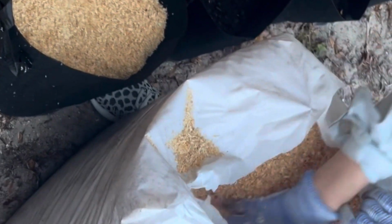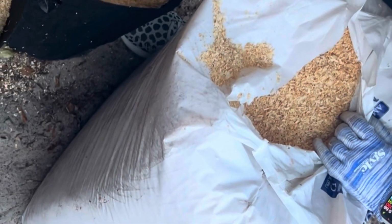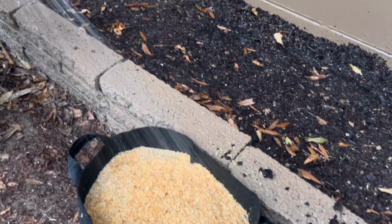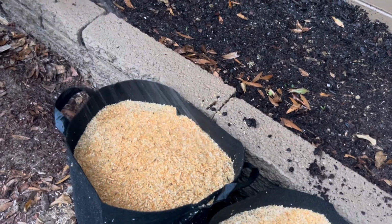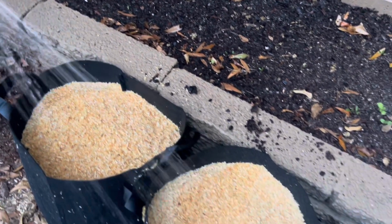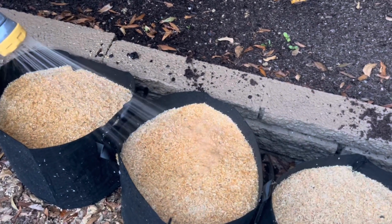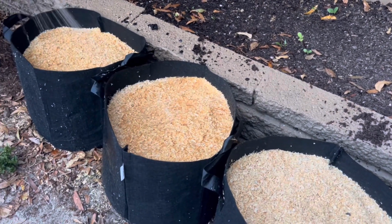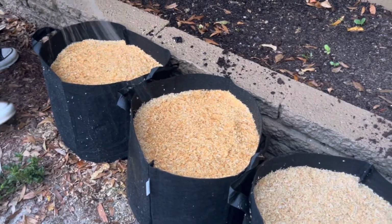The last step we're going to do here is just water everything in. So I show you part of the process here of us watering, but we do actually go back and do a much deeper water than what you're going to see here. It's very important that you water deeply. These grow bags, like I said, are going to dry out really fast. So we're watering very deeply.